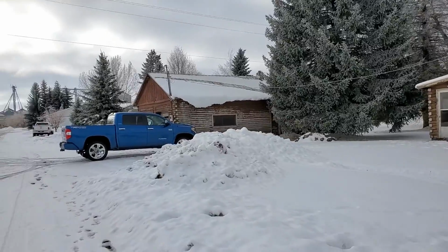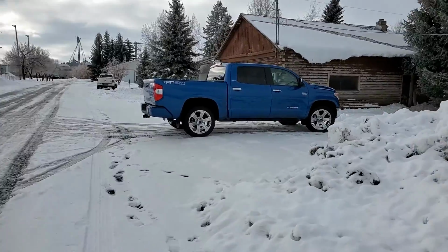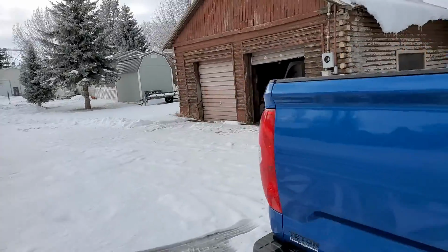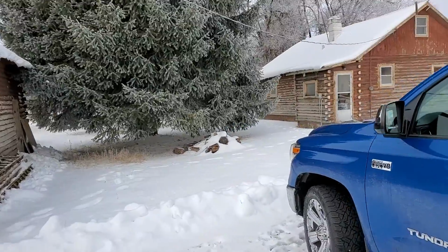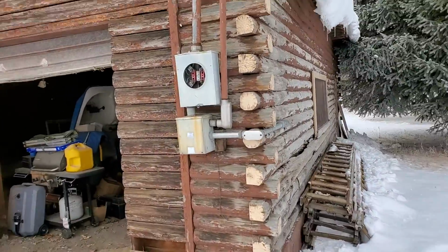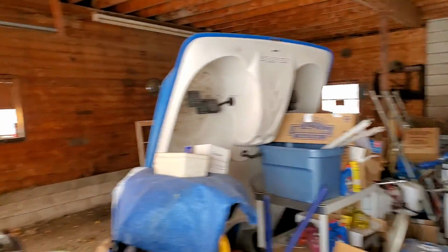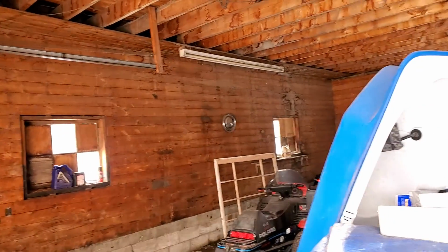There's the garage, detached. So all the exterior needs to be refinished on both of these. That would take a fair amount of work. This is a good sized shop. Garage starting to lean a little bit on the wall.